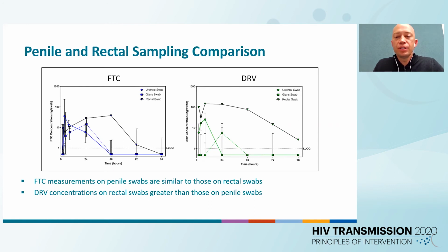When comparing ARV concentrations on urethral and gland swabs to those measured on rectal swabs, we note that FTC concentrations on urethral and gland swabs are approximately similar to those on rectal swabs up to 24 hours after dosing, but are markedly lower than those observed on rectal swabs at 48 hours after dosing. DRV concentrations on rectal swabs were greater than those on urethral or gland swabs.